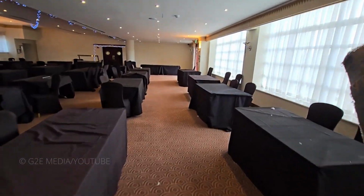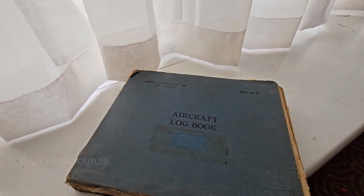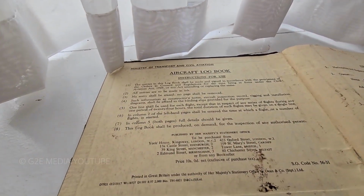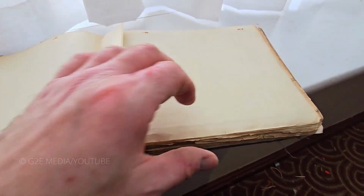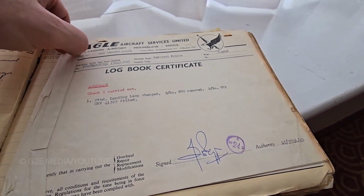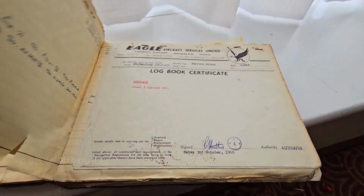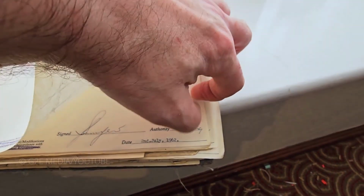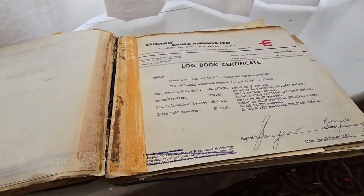Now I'm going to show you something really cool, what I've just been given to have a look through. And look at this. Aircraft logbook. Ministry of Transport and Civil Aviation. Wow, look at this. So this was original from back in the day when this place operated as an airport. 1949. Is that Eagle Aircraft Services? Wow. Cunard Eagle. So Jim has kindly said I can borrow this and film it and have a look at it in more detail. But I just thought I'd show you briefly on camera.